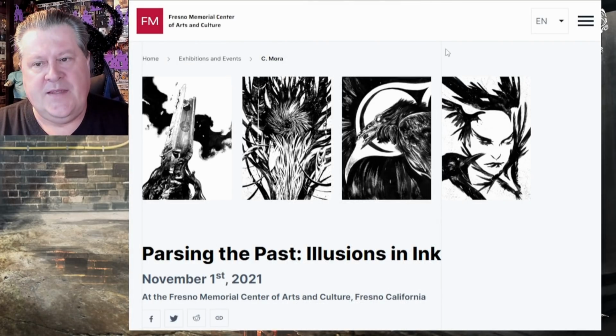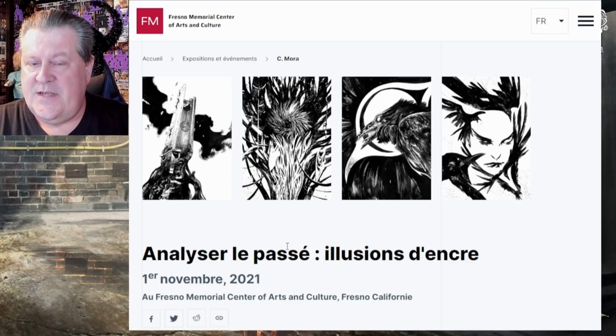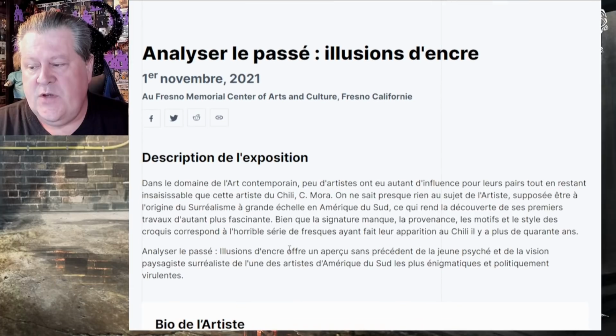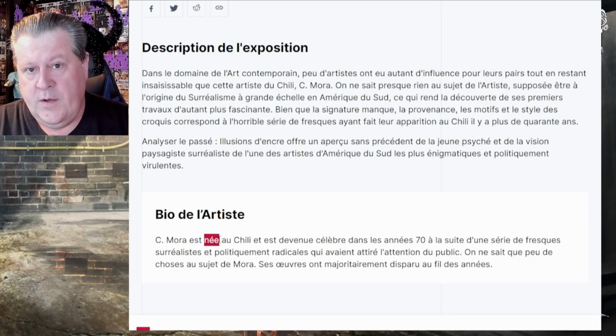And another thing that you might notice here is there's the ability to translate this web page from English to French. And when you pick French, there are some clues in here that the artist C Mora is female because of the nature of the French language. So if you look down here at the bottom, C Mora was born in Chile. So this version here, née, this is the feminine form of born. If it was a masculine form, there would only be one E here, not two.